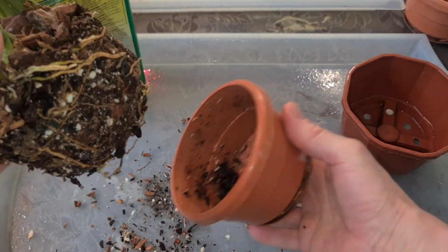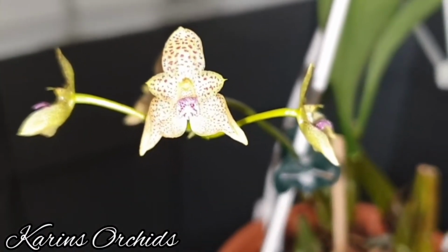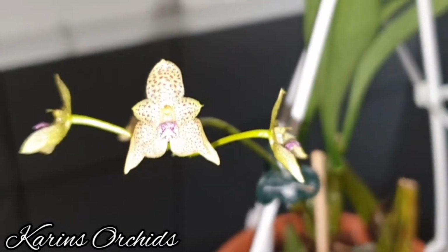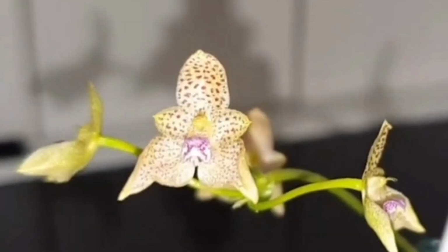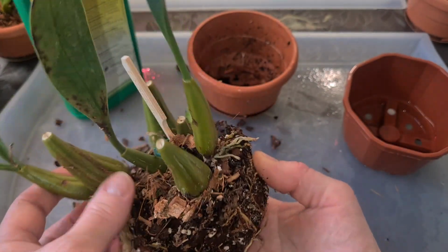But it carries lovely, lovely, lovely flowers. You can see the beautiful shape and the lovely patterning and coloration and the color combination. I think it's really nice. Yeah, you can see. It's not so bad, really.